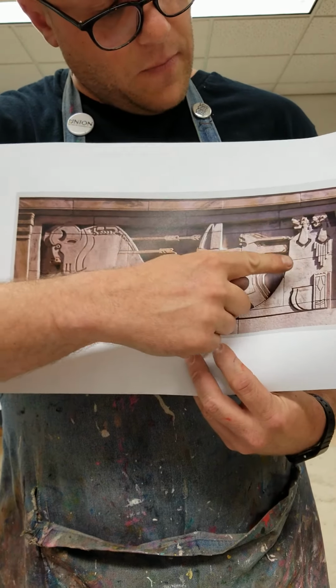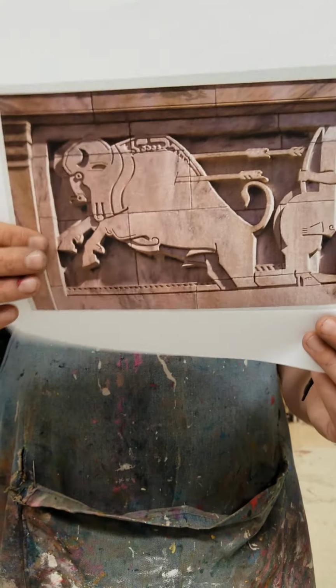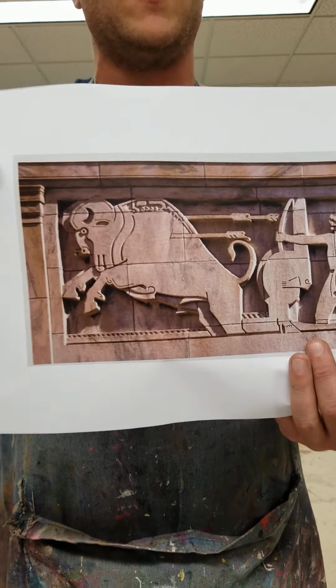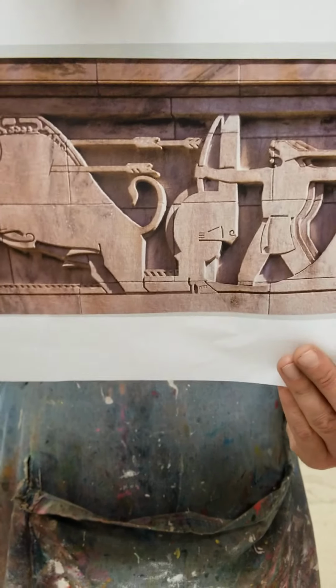We can see these figures over here, the hunters, stacked on top of one another, and we can also see this buffalo stacked on top of another buffalo to give a sense or represent a whole herd of buffalo or bison and a large hunting party.